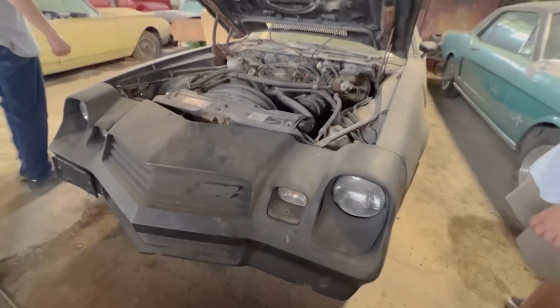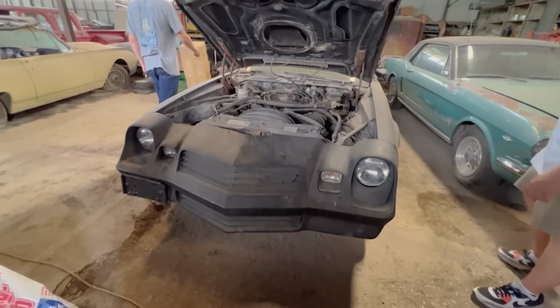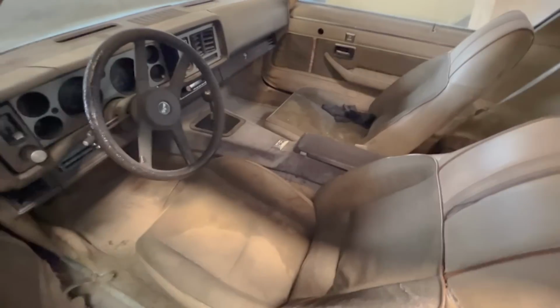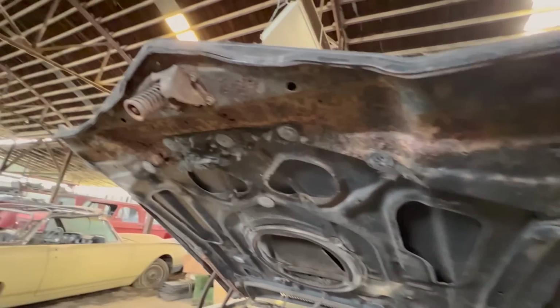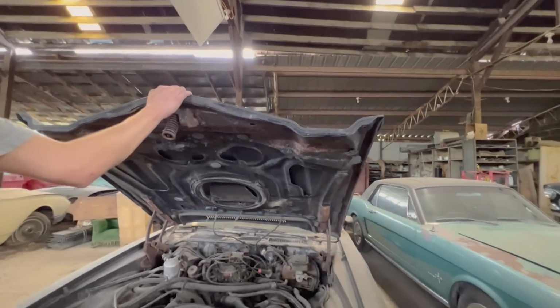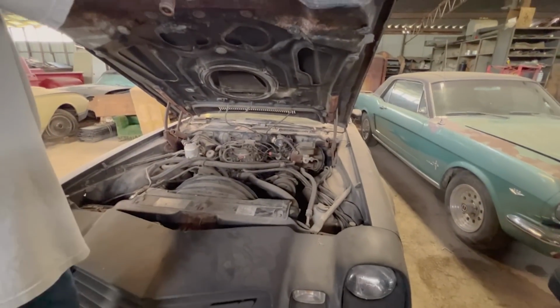Look how much work it needs. It's a Z28 though. It'd be a fun car. Oh, that does not look so good. It's not terrible after a good clean. Oh, that's not good. If that's rusting, then more of the car's probably rusting underneath. I know they probably make remanufactured parts.